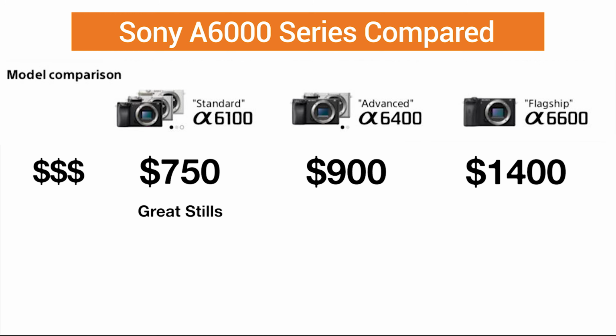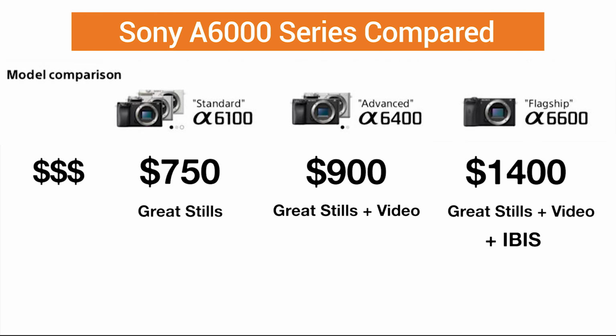As far as an entry-level or mid-range stills camera, the 6100 is fantastic. It's going to do everything you need to and give you great looking pictures. If you need some video capability, maybe think about upgrading to the 64 or the 66. And if you're stuck between those two, ask yourself, do I really need IBIS? Do you need a headphone jack? And do you need the Z-type battery? If the answer is no, maybe go with the 6400 and save yourself $500.